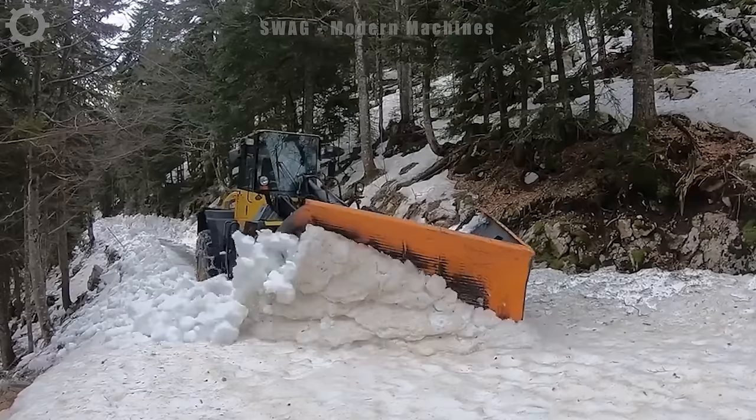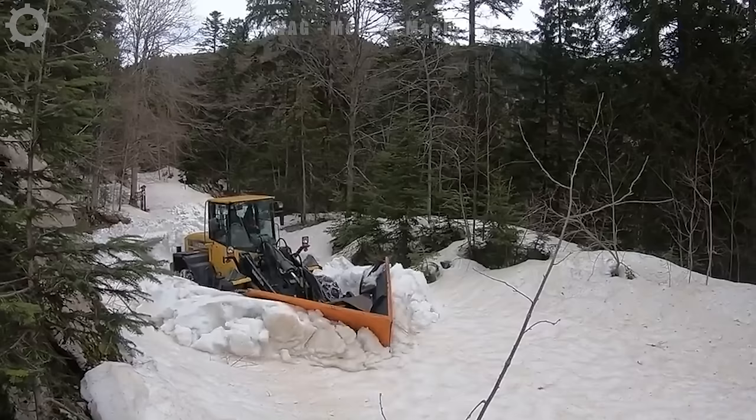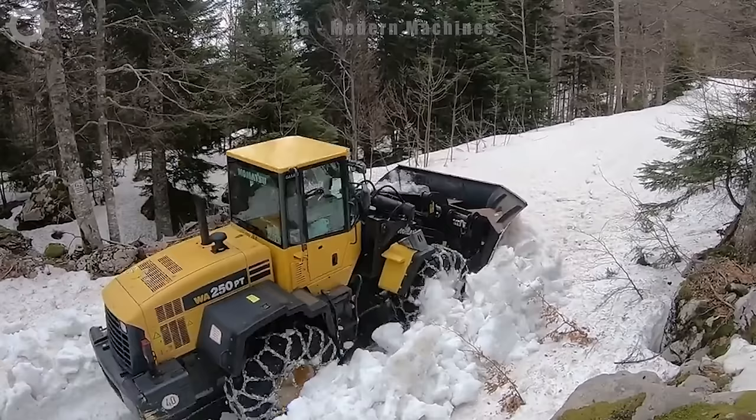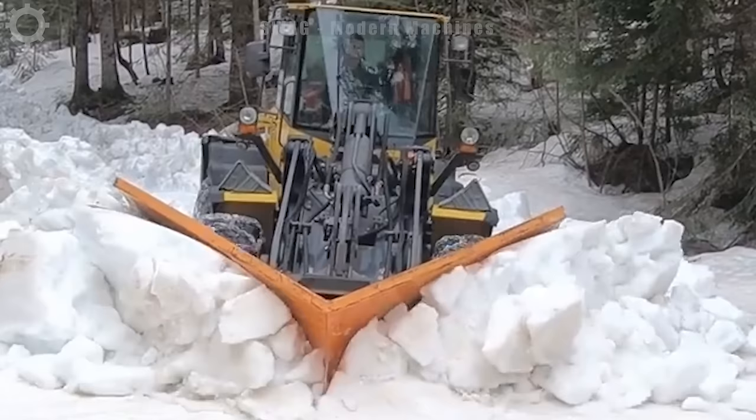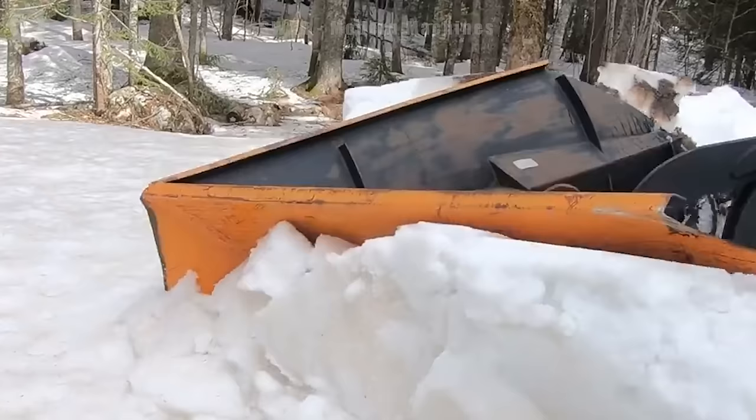The Komatsu 250PT snowplow is operating with difficulty on a high mountain forest road. With the ability to work in harsh conditions, the machine removed more than 300,000 cubic meters of snow last winter, ensuring safety and convenience for traveling through this road, especially in challenging alpine areas.